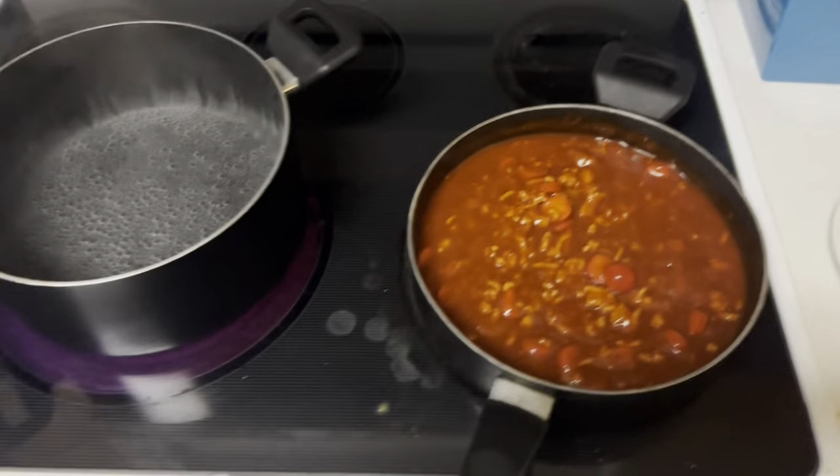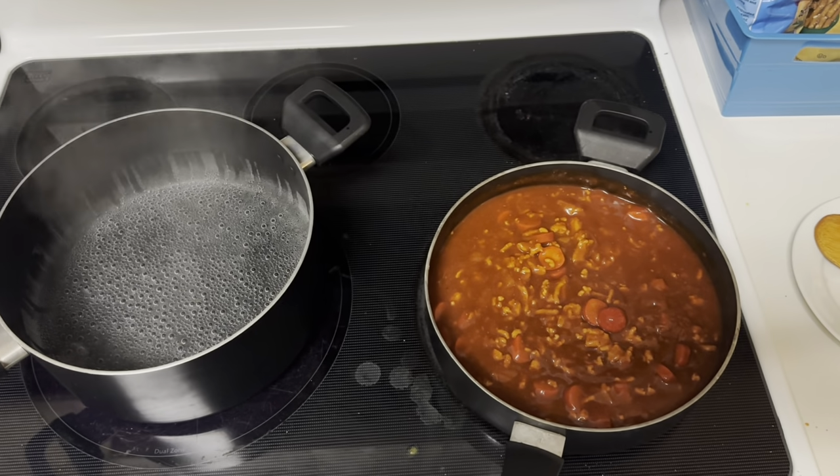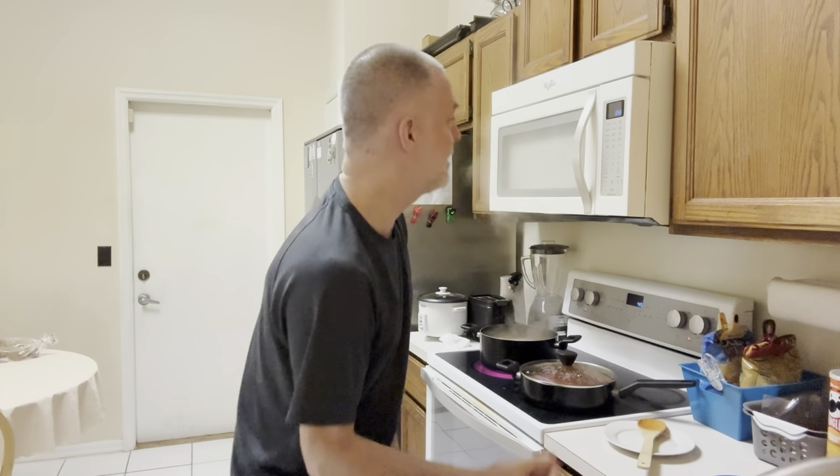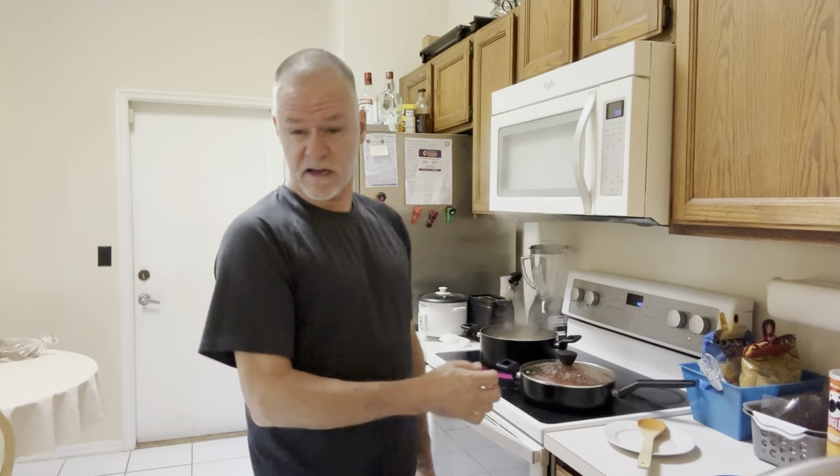yeah, baby. Let's see how Papa Tom did. About one more minute for the pasta to be al dente. And then the sauce is done. And then it's eating time.